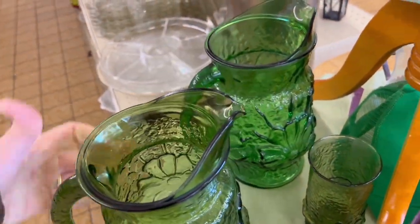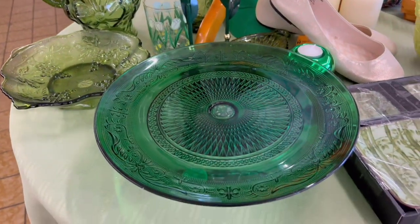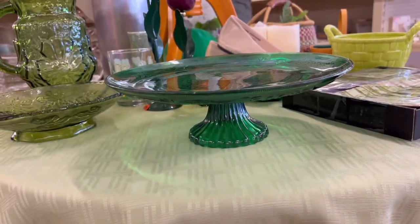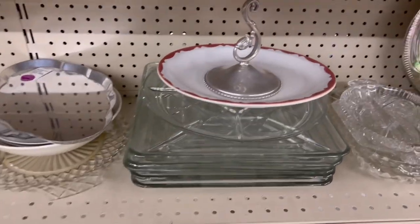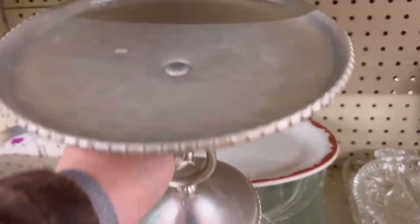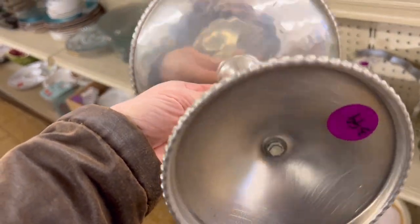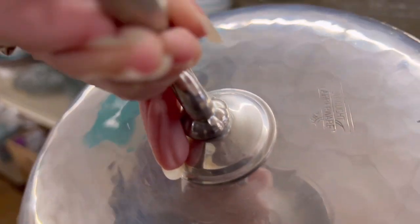These pictures are different shades of green. That first one's more the avocado color, and then this one is more a true green. So I don't know if it's a reproduction or just a different color. Love the green cake stand too. Anything green is awesome. This aluminum cake pedestal was very tempting. It wasn't very wide in diameter. It was stamped, but you could use it for so many things other than cake.